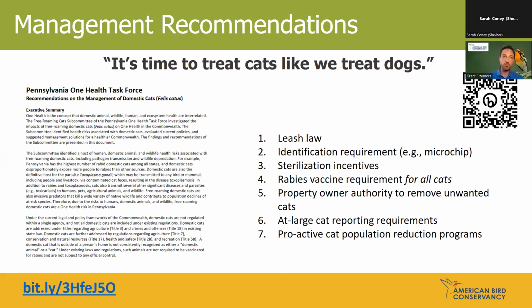And I just want to highlight from the neighboring state of Pennsylvania, the One Health Task Force issued some recommendations regarding the management of domestic cats. And I think these would be applicable to New York as well. They include things like leash laws, requiring identification of cats, incentivizing, and I would say requiring sterilization of owned cats, unless you want to specifically breed that animal, rabies vaccinations, making sure that property owners have some outlet for dealing with cats on their property that they do not want, the ability to take it somewhere, to trap it, laws that are protecting their private property rights as well. So I'd encourage you to read through that if you have any interest in how to manage domestic cats.